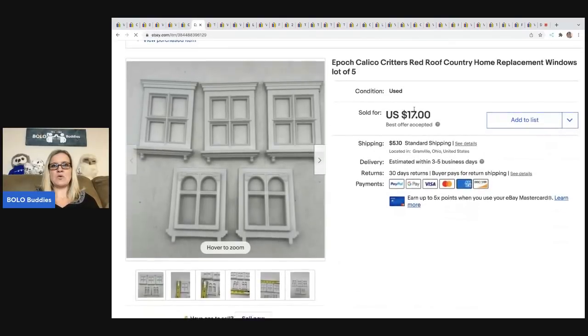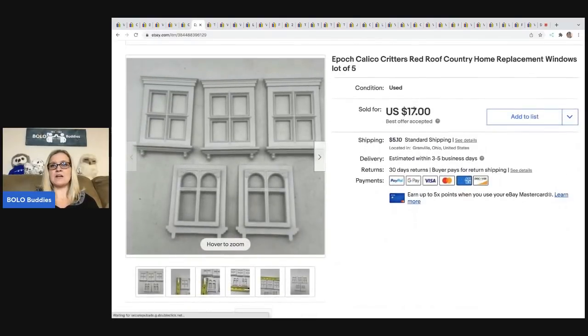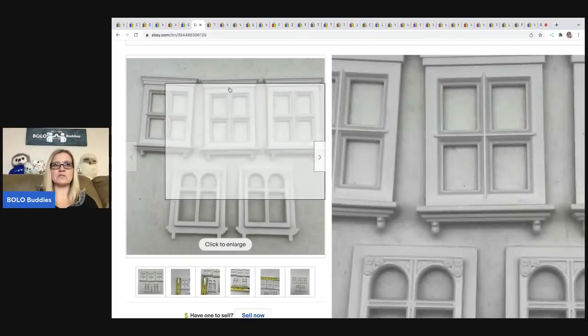The next item I sold is this Calico Critters Country Home Replacement Windows. And I part out Calico Critter houses all the time. It seems like every time I find them, they are missing something. And plus, the houses are so big that by the time you ship them, you're not really making much money because people have to pay so much to ship it. So if they're missing a door or something, I just part it out. And that's the way to go, in my opinion. I sold this for $17 and the buyer was all in for $23.48. My cost of goods was around 50 cents.